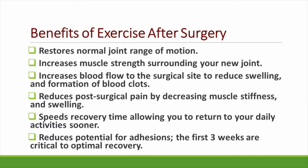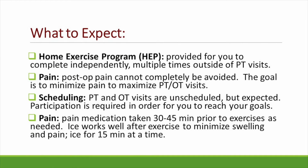Exercise in the first 3 weeks after a total joint replacement is critical in speeding your recovery and allowing you to return to the activities you love to do. You will be provided with an exercise handout that we will expect you to become familiar with and begin performing independently. While in the hospital, our goal will be to see you 1 to 3 times a day between both PT and OT. Our visits will focus on functional activities to increase your mobility and safety.